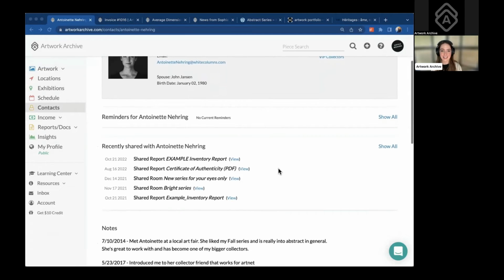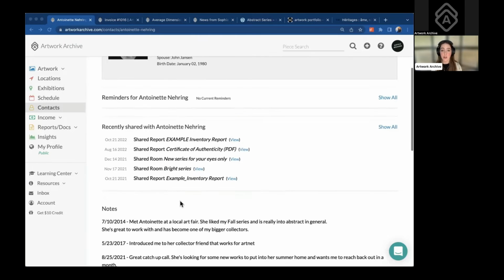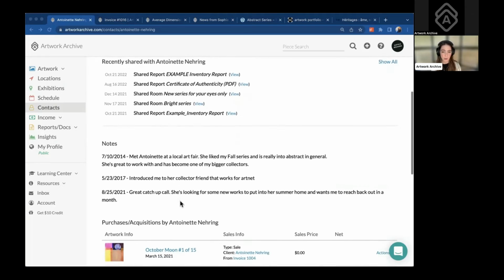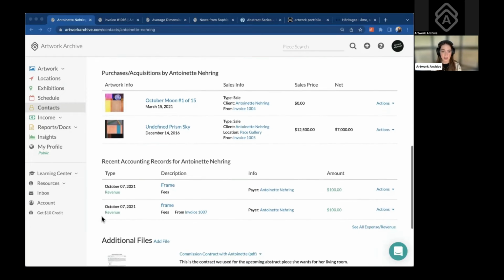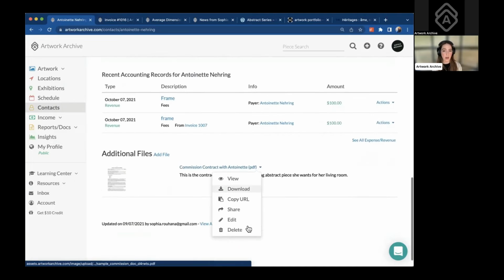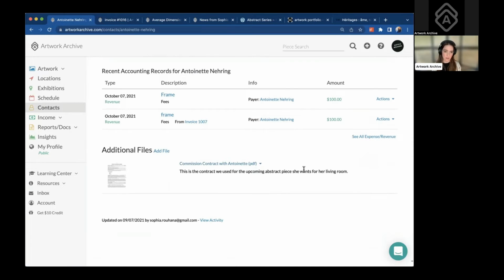You can see that there is also a sharing history for every report I've sent, so there's no need to try and filter through past emails to remember. There's notes that I've quickly added from past encounters, purchase history, including expenses like framing for pieces she bought, and additional documents like commission contracts that we've agreed upon that I can reference if anything comes up. What's amazing is that most of this information was automatically added to her contact record when I did it elsewhere in the platform. So it keeps track of every kind of communication that you've had with this one contact.